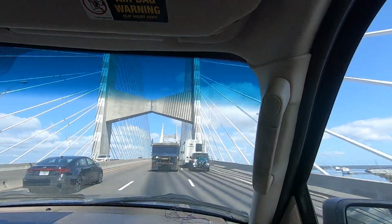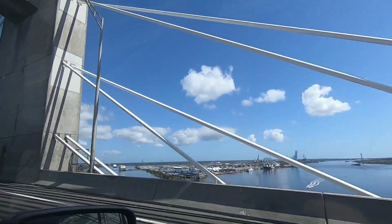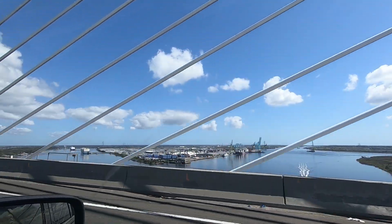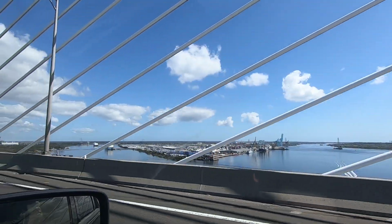These trucks have got to slow down. Look at all those big ships out there, Odie. All the containers.